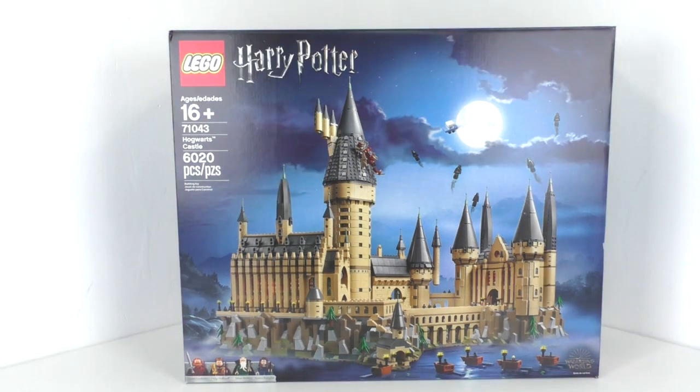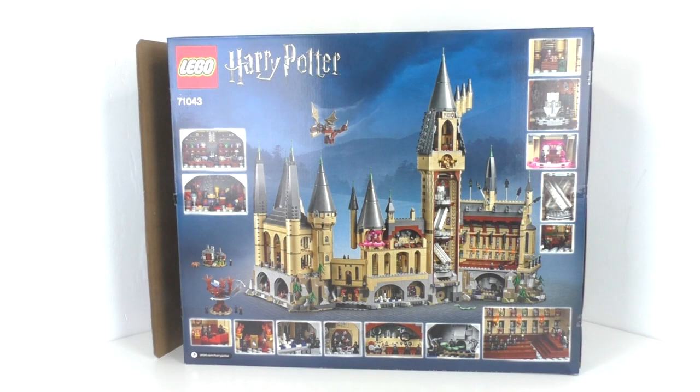The box art for this set is beautiful. I really love the moon and the sky and all of this, all of it just looks so beautiful. The back of the box also features a lot of the interior looks as well as some of the play features and stuff, since this is mainly a display set.